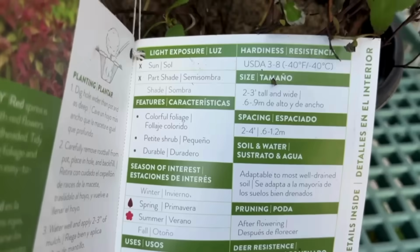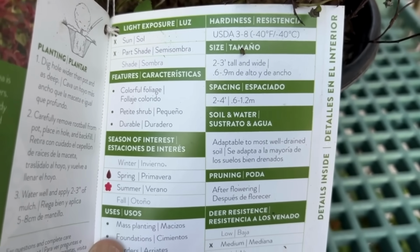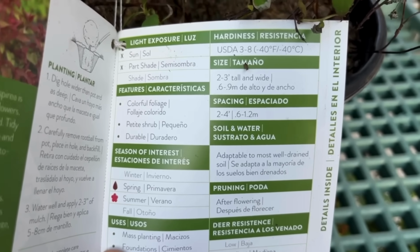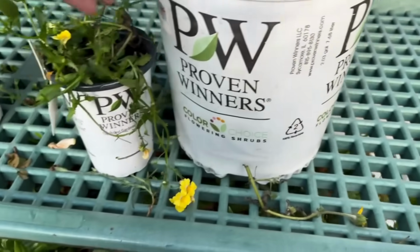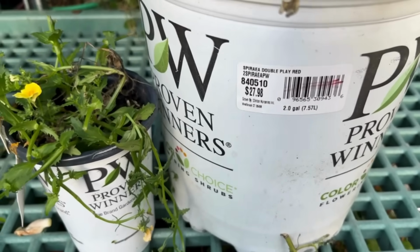Not every plant on the clearance section you need to purchase, and if you do, you need to know how to take care of them so you're not wasting your money, right? Anyway, that's my tip there for you. I love spireas. So this is half off. This is from Proven Winners. And then down below here we have from Monrovia.